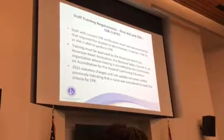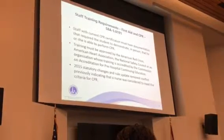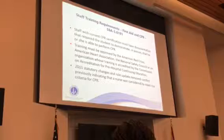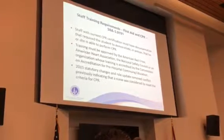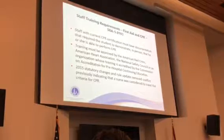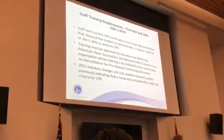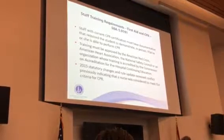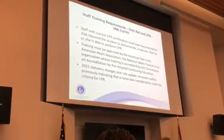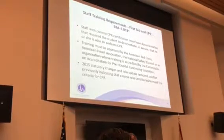So, hands-on training. It has to be approved by the American Red Cross, National Safety Council, the American Heart Association, or an organization whose training is accredited by the Commission on Accreditation for Pre-Hospital Continuing Education. I've said that four times and it's still a mouthful. Those are the authorities that approve or accredit the training.